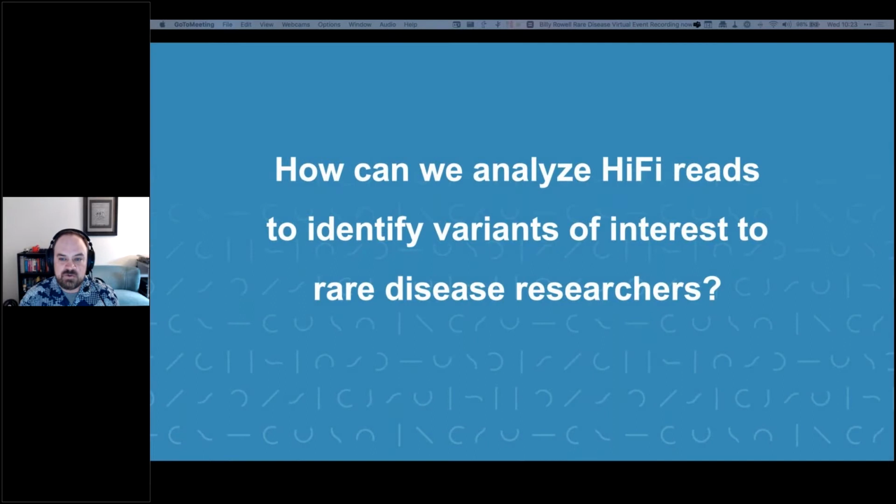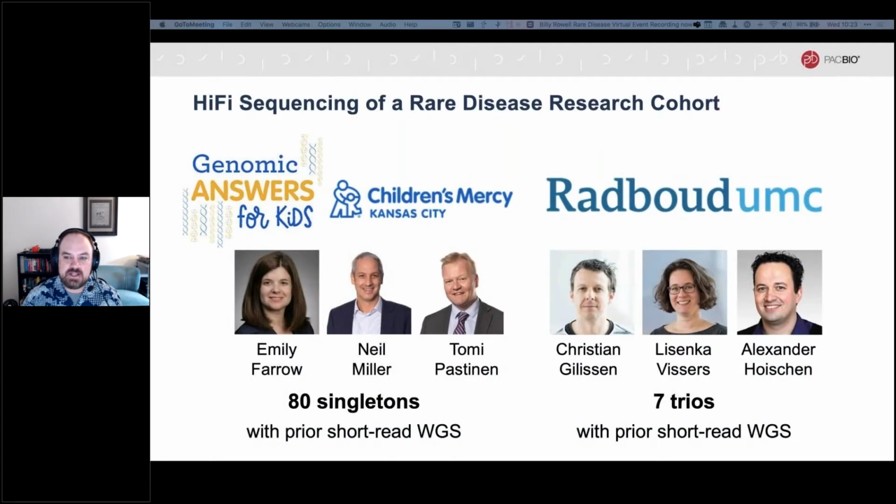The next analysis goal was to develop tools using HiFi reads to identify variants of interest to rare disease researchers. To address this, we collaborated with researchers at Children's Mercy Kansas City and Radboud University Medical Center to sequence and analyze more than 100 samples, representing 80 singletons and 7 trios that were negative after short read whole genome sequencing. For this collaboration, we wanted an analysis workflow that accepted HiFi reads as inputs and produced an annotated list of rare variants as outputs.